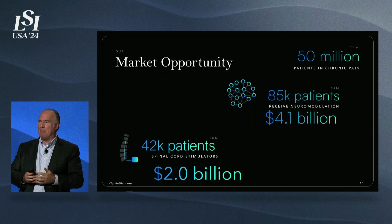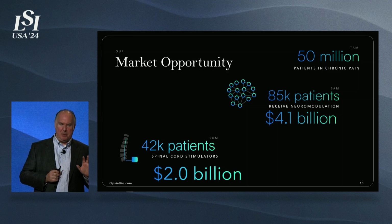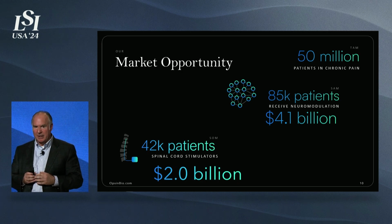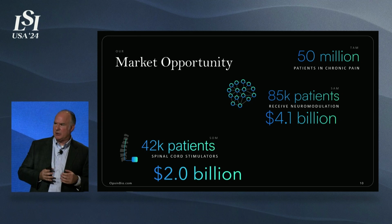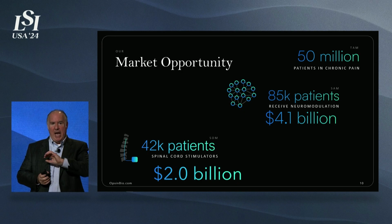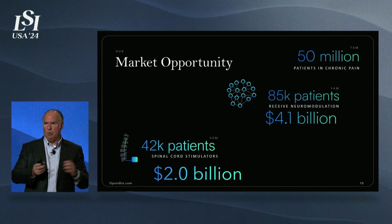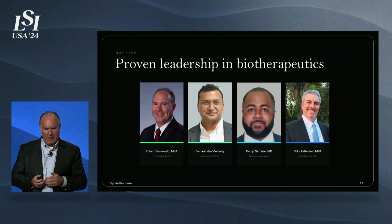Of course, the market opportunity for chronic pain is huge. Our initial indication is going to be targeting those patients that would be indicated for electrical spinal cord stimulation. We believe this is a great path because you can see it's already a $2 billion market already being spent on the therapy, and our approach is going to replicate exactly what's being done for electrical spinal cord stimulators, so we believe adoption will be quite easy.